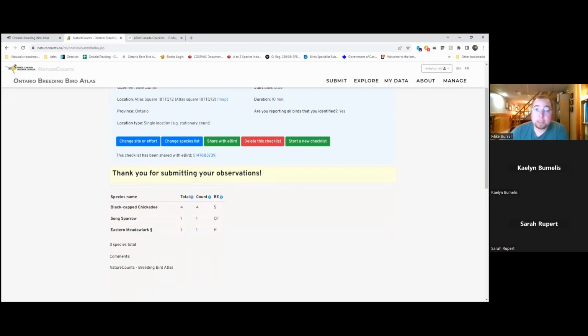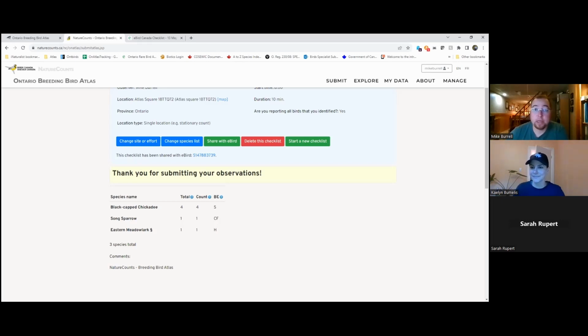So that was not as quick as maybe it could have been, but that's a quick walkthrough of the different data entry techniques when you're using the website data entry. So I'm going to turn it over. I'm going to stop sharing here. I'm going to turn over to Kaylin to walk through the mobile data entry, and then we'll have lots of time for questions. We can go back through any particular thing. Okay, go ahead, Kaylin.